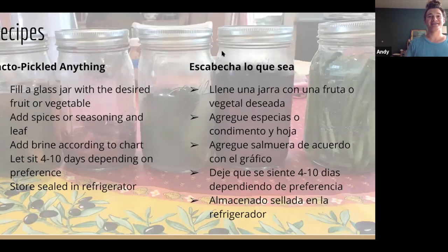Pickling is a great way to preserve all of that summer abundance for the leaner winter times. And it's super easy to do. Simply cover the fruits or vegetables in salt water, also known as brine. Add some spices if you like, and let it get bubbly.